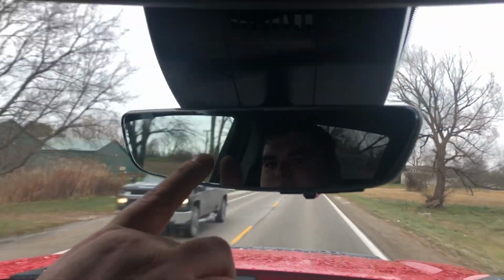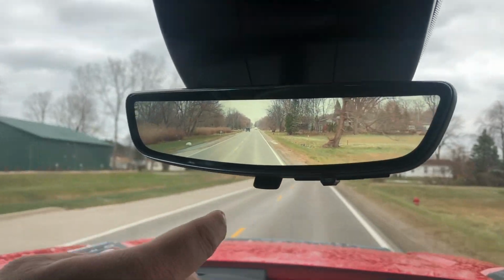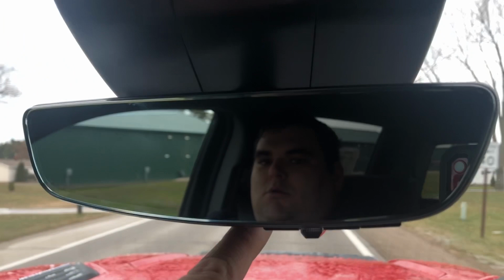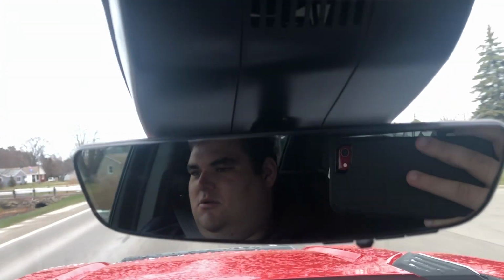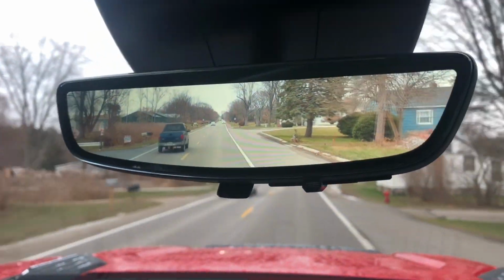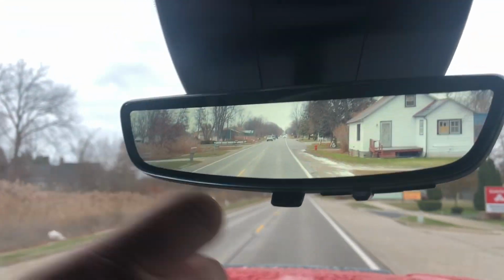So it appears that when you turn the little thing that you usually use to dim the mirror, it turns on the rear view camera. And when you tip that switch back, you're back to mirror function. That's a little different. I like it. Well, why do they make it tip in order to turn on? They could just make it so it doesn't tip. See, it does actually tip.